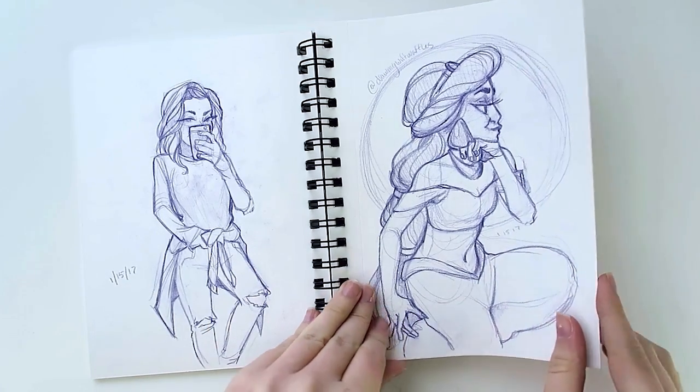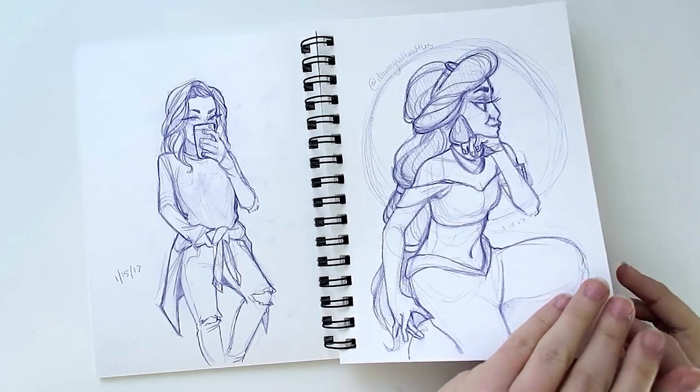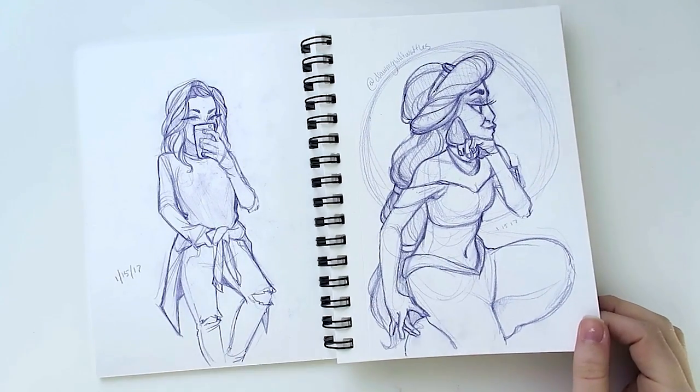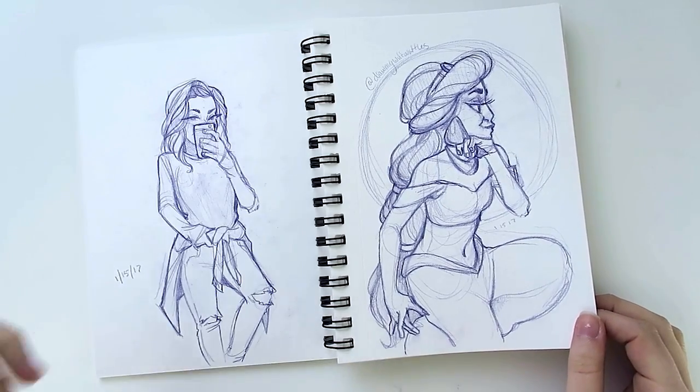Another Draw Me with Waffles, and I colored that one digitally. I colored this sketch of Jasmine digitally. I actually drew this while I was watching Aladdin. It's such a good movie. Some of the Disney classics are so good, and then others you're like, why did I like this? It sucks. Aladdin's one of the good ones.